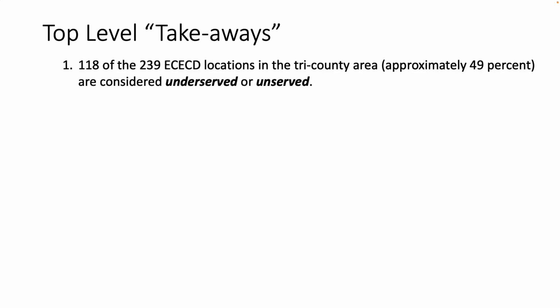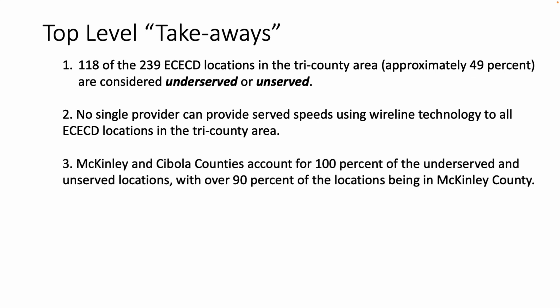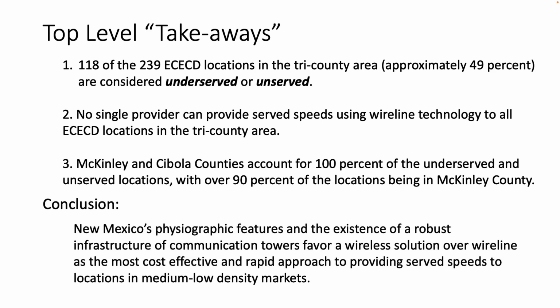The top-level takeaways for CTC's design are that 118 of the 239 locations, approximately half, are now considered underserved or unserved. There is no single provider who, using wireline technology, can serve all of these locations in the Tri-County area. As I mentioned earlier, McKinley and Cibola account for almost 100% of the unserved and underserved locations. So the conclusion is that based on the geography and the topography of New Mexico, the best solution is going to be a wireless solution, and that is what CTC designed.